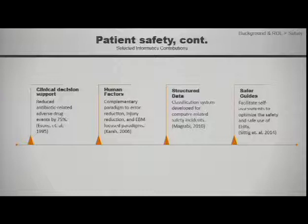So bringing it closer to home, let's look at some examples of what informatics has done to help patient safety. Clinical decision support has been a big focus in informatics, in antibiotic prescribing, drug-drug interactions, drug allergy, and many other clinical topics. Human factors has been embraced both by informatics and by the medical community as a whole. The user interfaces and the way our work is constructed definitely have an impact, and we need to look at these things in parallel with evidence-based medicine paradigms. Structured data is a staple in informatics, and an example there is a classification system developed so that we can study all of the errors related to use of the electronic health record or other clinical electronic devices. And here at OHSU, our own Dr. Ash and others created the SAFER guides, which are self-assessments that organizations can execute to optimize the safety and use of their EHRs.